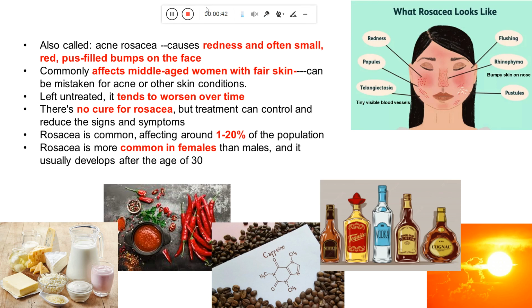It basically causes redness, small pimple like red things, pus filled sometimes, and usually this affects middle-aged women who are fair in complexion. So usually around the age of 30, women basically may get affected by this. This is rarely seen in males but predominantly seen in females. So basically if you leave this untreated, the symptoms can become worsened, and there is no cure as of now, but there are few tactics by which you can try to avoid or reduce the complications of this particular condition.